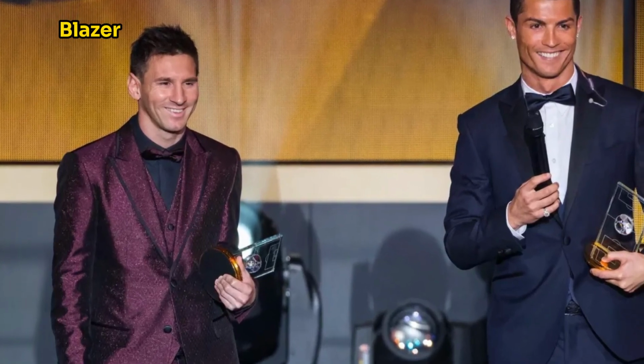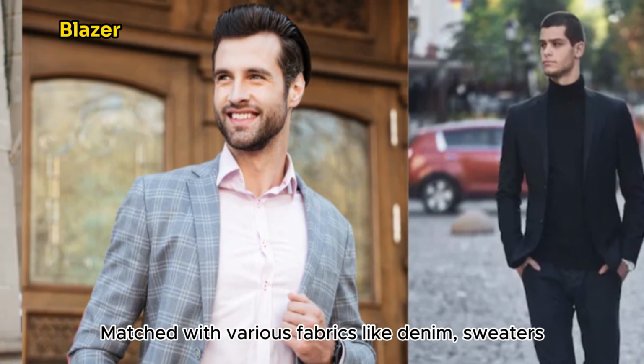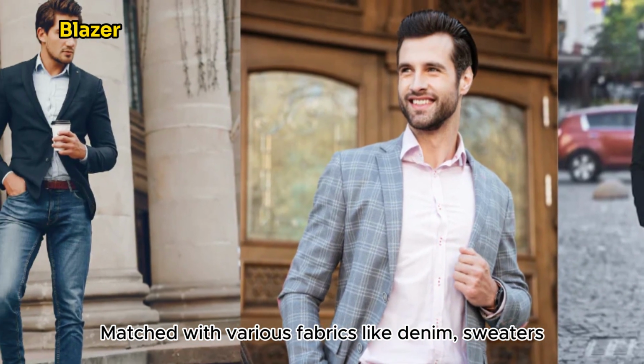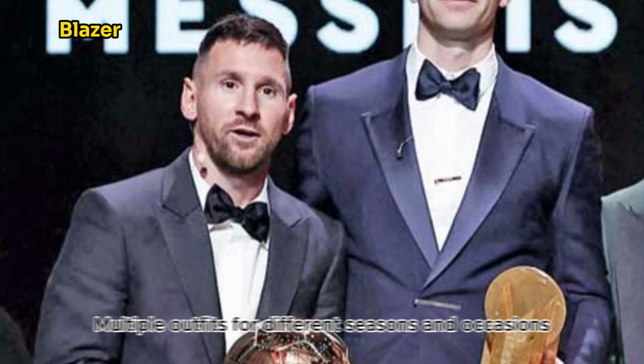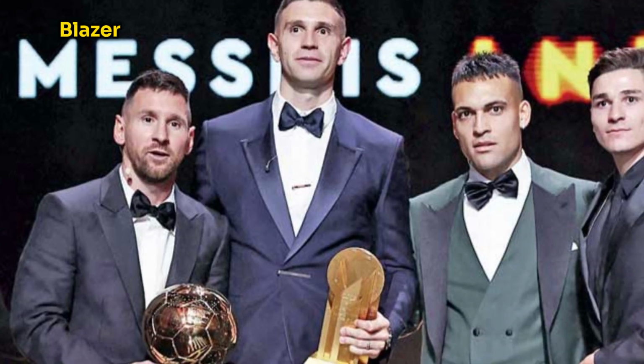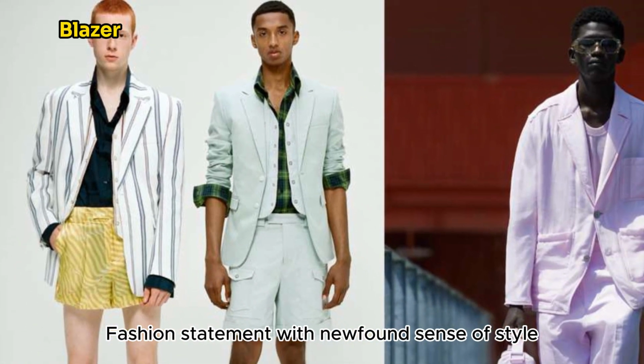Investing in a blazer offers unparalleled versatility. A single blazer can be matched with various fabrics like denim, sweaters, t-shirts, and shirts, creating multiple outfits for different seasons and occasions. Choose the blazer that fits you perfectly, and get ready to make a bold fashion statement with your newfound sense of style.